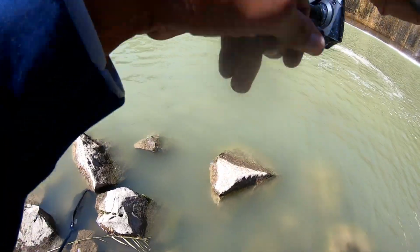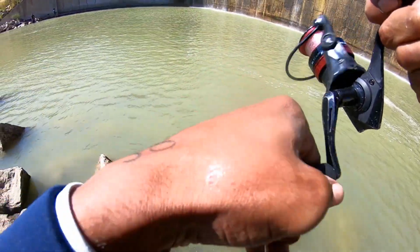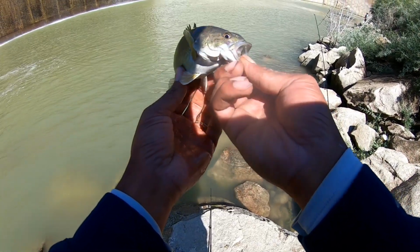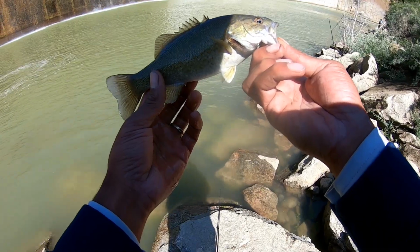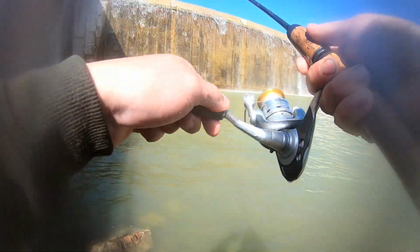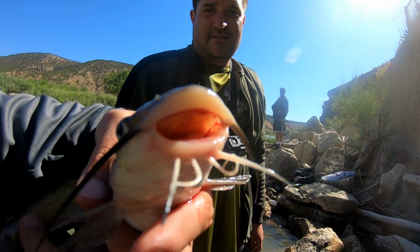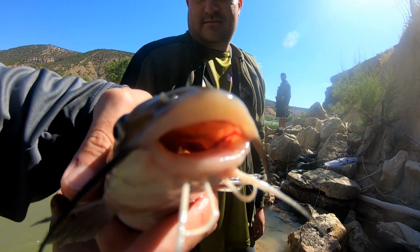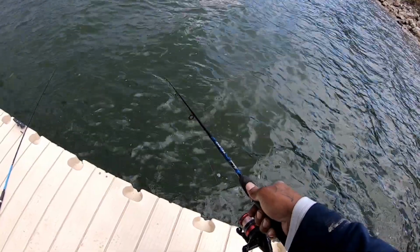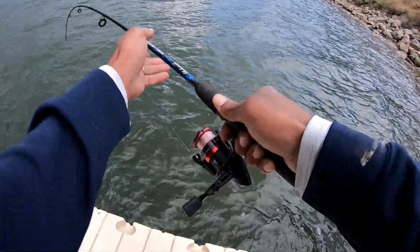Uh-oh, what we got? Smallie! Oh, healthy. I mean, he's small, but this guy is healthy. Get him back. Dad's got another one. He's not that bad looking. Little channel. Rem dog coming through with the channel. The whisker guy. Yeah, that's a fish. Crappie.